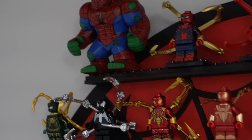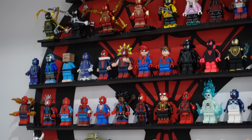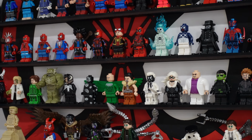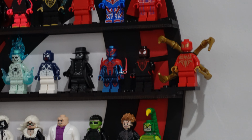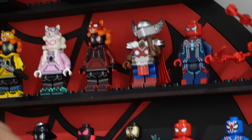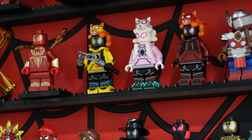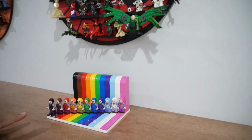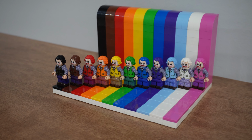Wow. So he's actually making me a couple more of some other characters from Spider-Man. I think this one is really cool. And oh wow. And then these guys with the cats on their head make me laugh. Those are incredible. Wow. Then these are all custom printed Jokers by, I believe, Abnormal is the name of the company.